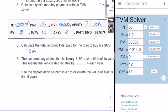So this next question is calculate the total amount he paid for the loan. So if he's paid 60 times 1,014, that means that he's paid a total of $60,840, which is more than 58,000.